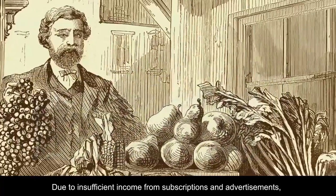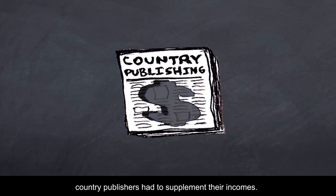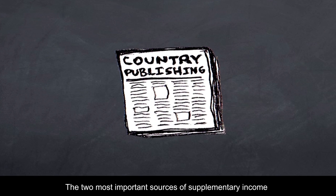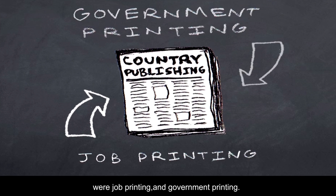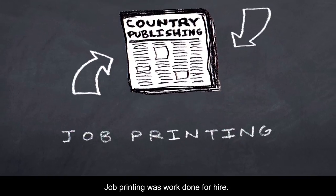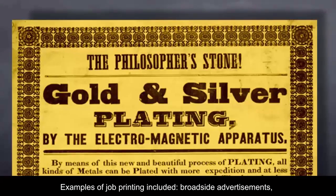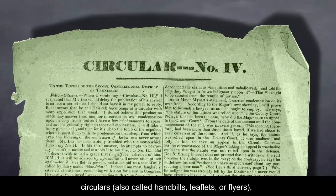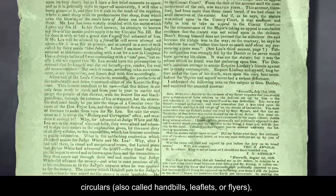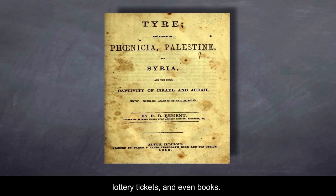Due to insufficient income from subscriptions and advertisements, country publishers had to supplement their incomes. The two most important sources of supplementary income were job printing and government printing. Job printing was work done for hire. Examples of job printing included broadside advertisements, circulars, also called handbills, leaflets, or flyers, lottery tickets, and even books.